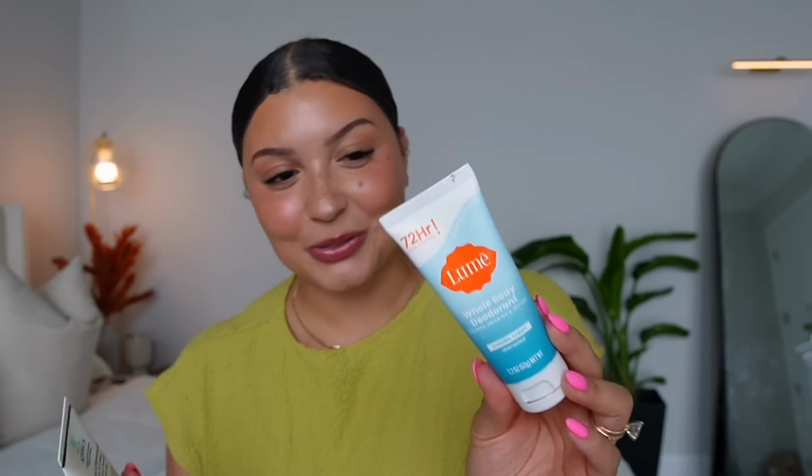So this one is from Native. Now, I love Native and I love this deodorant. I genuinely feel like it works. I wanted to show you two because this one is unscented, this one is scented. If you have sensitive skin, you're probably going to opt for the unscented one, but I don't like how this smells, y'all. I really do want to get a scented one of this.